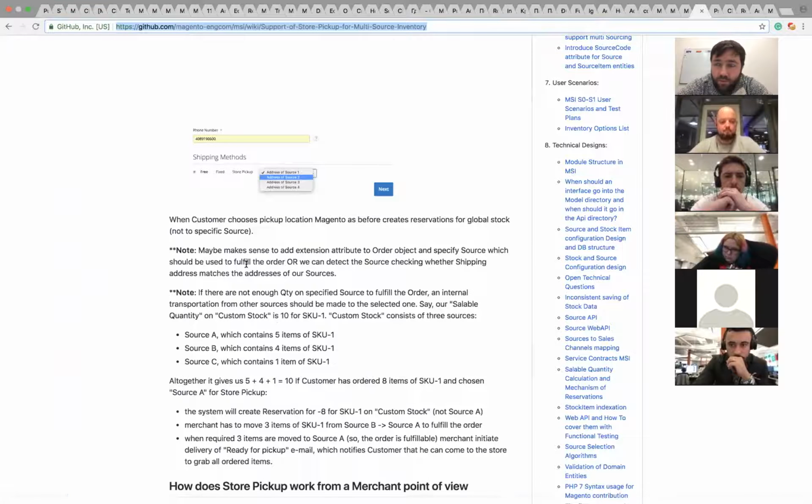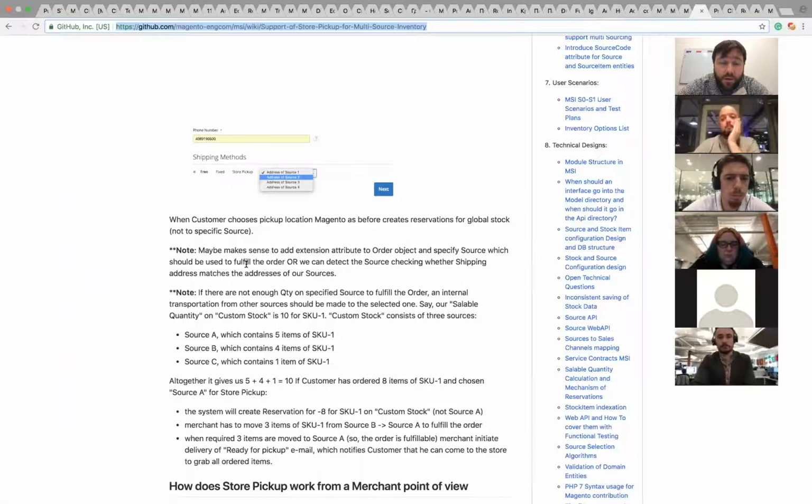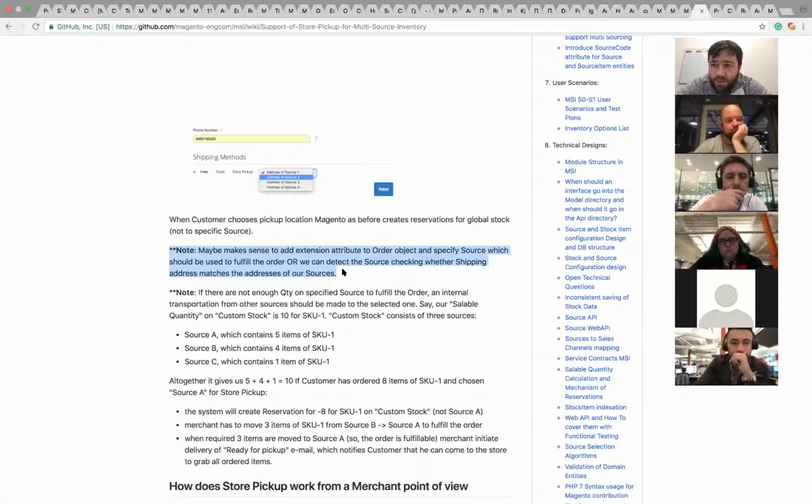Here, it's still an open question. Probably it's more technical than functional: whether we have to add the source selected for the store pickup as an extension attribute for the order created, or we can just check that the shipping address matches one of the addresses of our sources. Based on the address match, we can decide that the order was placed as a store pickup order. So here is the question which I raised, and currently I don't know. Probably the explicit extension attribute is better, but still we can avoid it by checking whether the shipping addresses match.